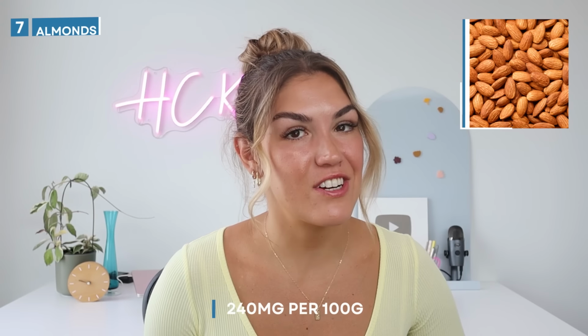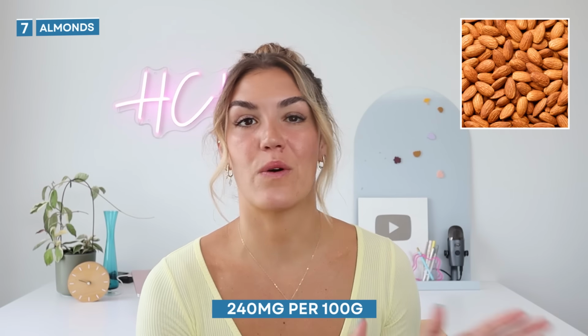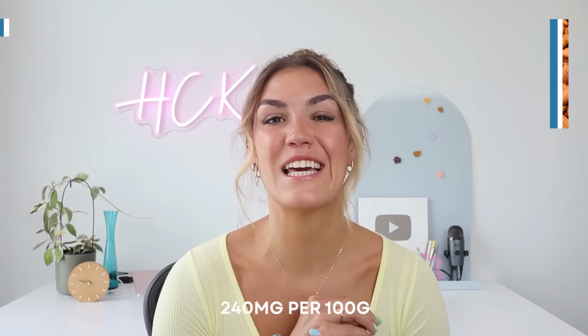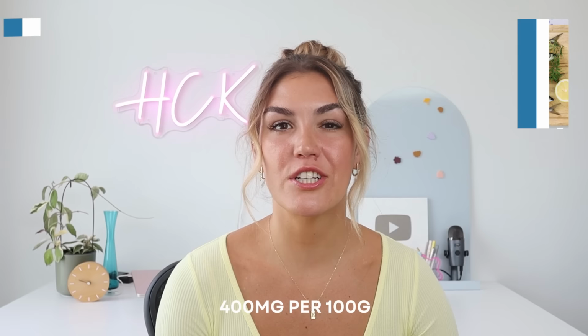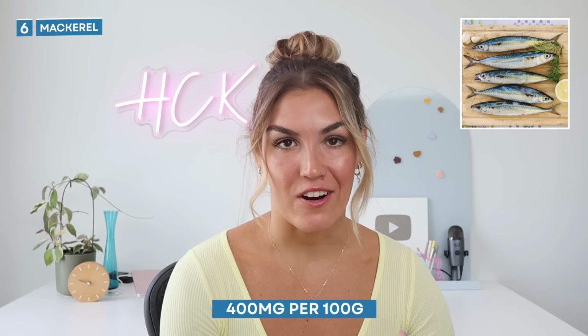And then we have another nut at number 7, which is almonds. Again, low in carbs, high in fat, and high in magnesium. And now we're going to shift back to seafood. Coming in at number 6, we have mackerel.